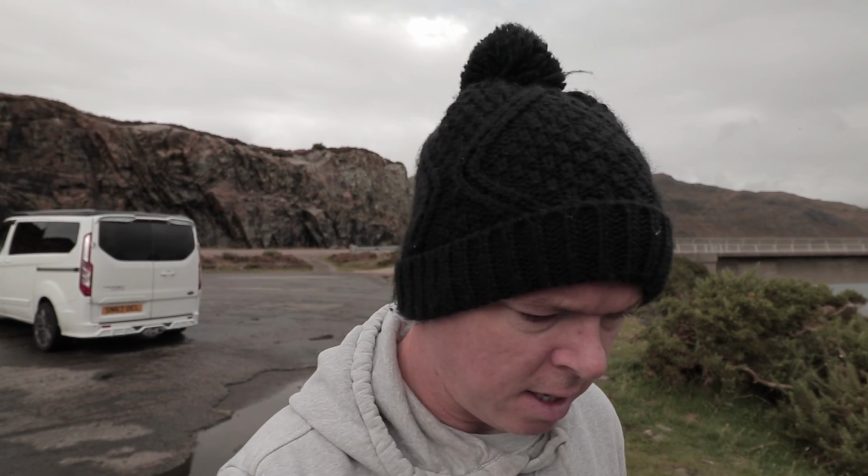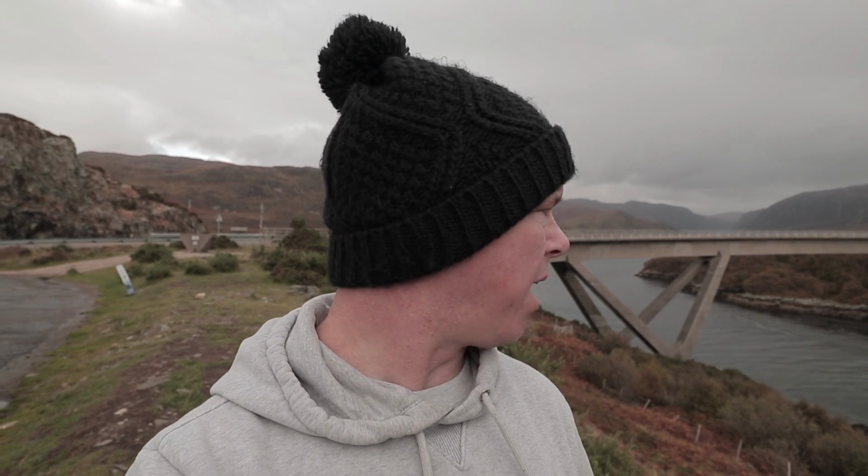As part of the NC500 route, we are here at Kylesku Bridge. You can see the bridge behind me. Spectacular scenery. We've just done the Wailing Widow Falls, which was ridiculous. So we're just on our way back. We're trying to beat the weather and get back before it's dark, so we're having to rush a bit now. But have a look at these views.